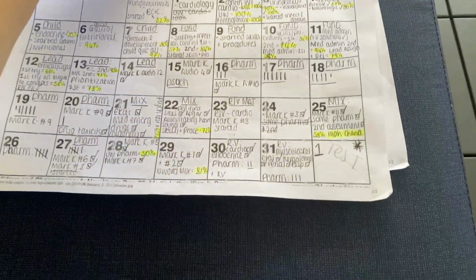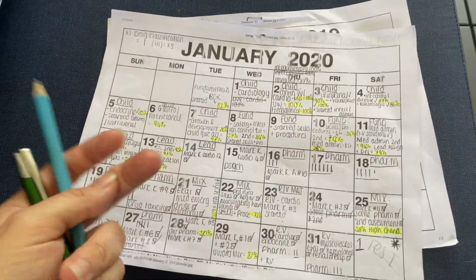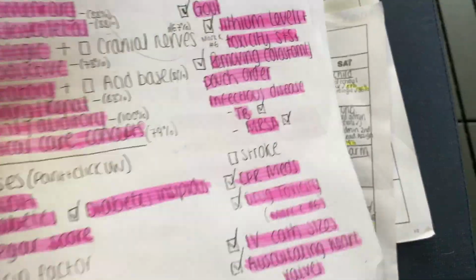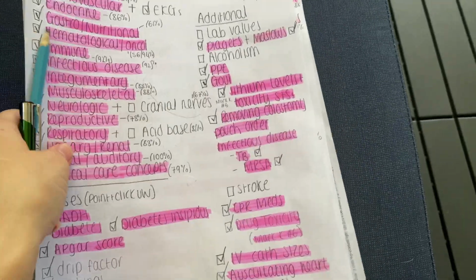So everyone's calendar is going to be slightly different, but you can all use it in the same way. So let me get back to the calendar. That's what I recommend doing. Start out with pencil. As you complete a day, write it in pen. This helps to give you an overview of what you've got to cover and how much time you've got. Are you going to cover everything for the exam?